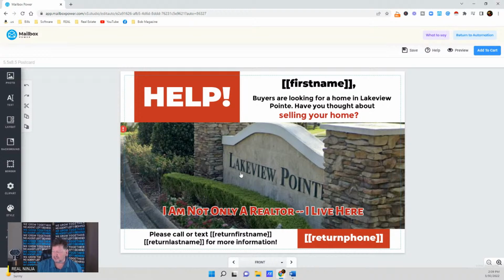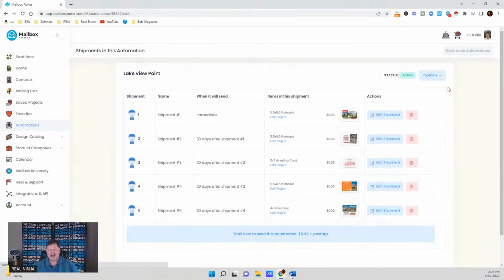Once you upload the picture of that neighborhood and you make a couple changes, I added the whole buyers are looking for homes in, and I added the subdivision name because I want this card to be personal. It's a higher conversion rate. But there it is, guys. Let me go back to the automation. How you guys get to this now. This is so cool, guys.